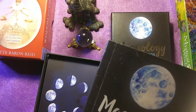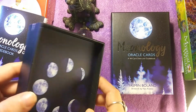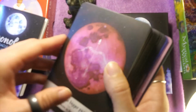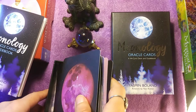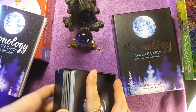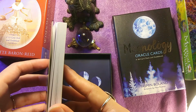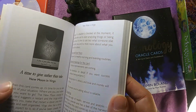Okay, before I go into the book though, like how it says there is a little sentence at the bottom, it's very specific, kind of self-explanatory, but it does have a book with it. The book has a good amount of information in it as well. I don't usually use the book when I'm doing a reading for YouTube, but for myself, I go through it because it's just fun.